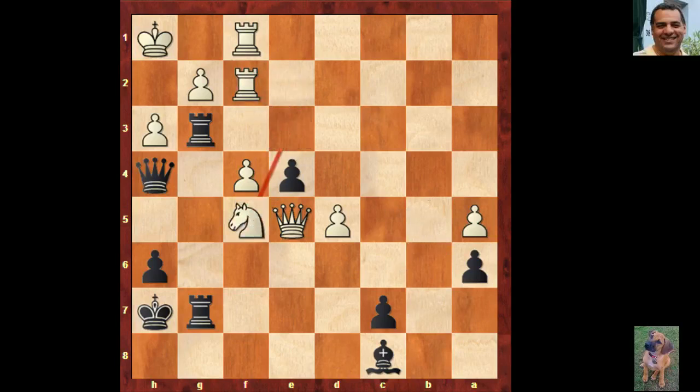If knight takes f5, can you see what black would do here? What would black play in this position if knight takes f5 was played? Any ideas?